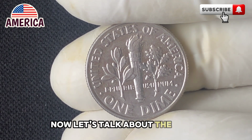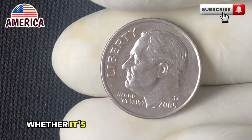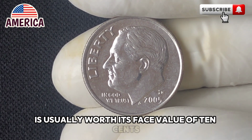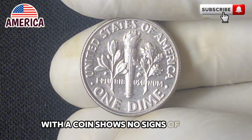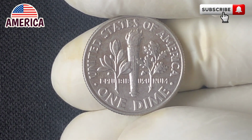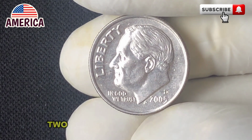Now let's talk about the value. The regular 2005 dime, whether it's from Philadelphia or Denver, is usually worth its face value of 10 cents in circulated condition. However, in uncirculated condition, where the coin shows no signs of wear and retains its original luster, you might be able to get a bit more. Uncirculated dimes can sell for about $1 to $2.